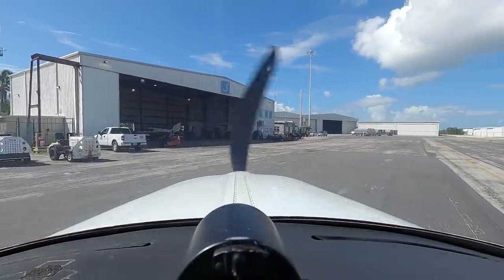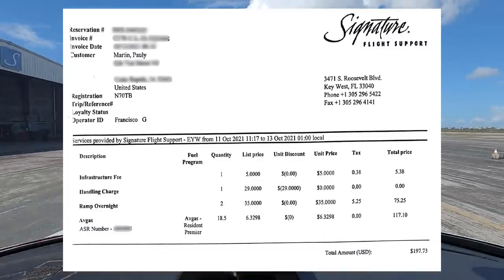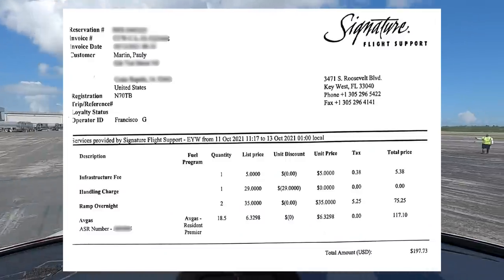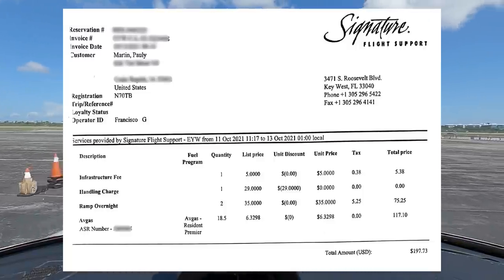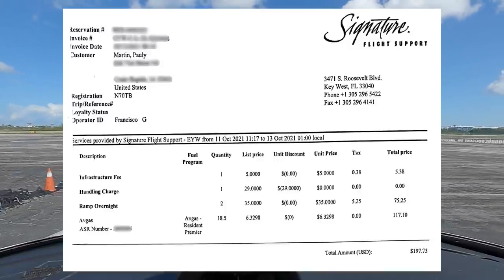How much did it cost to land and park here? It wasn't too bad, really. Parking is $35 a night, and fuel is a bit pricey, but then what isn't on this island? I stayed for 2 nights before flying back north.